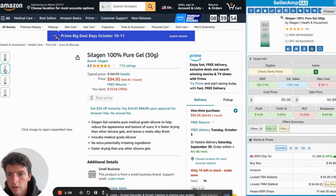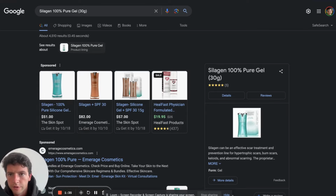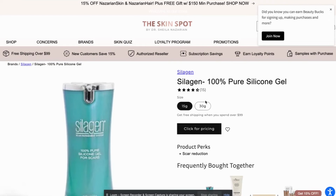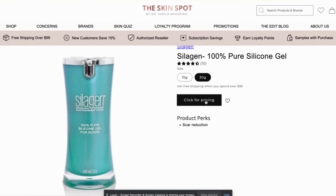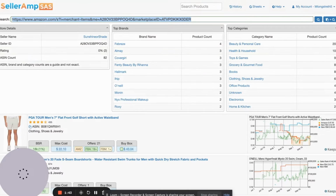51. 51 right here. 30. So this is 15. Yeah, so see how, let's see, 15. 30 G's here though is, let's see, too expensive. All right, no problem. Let's see.